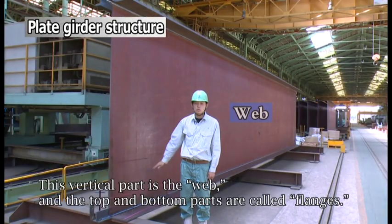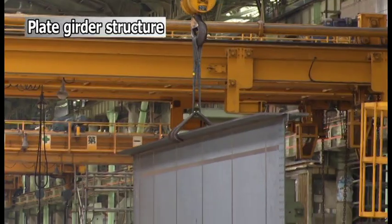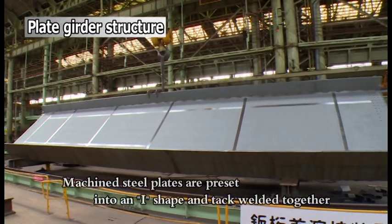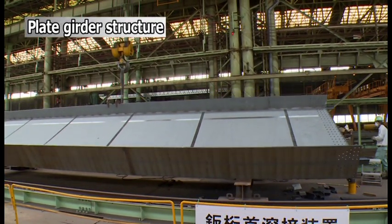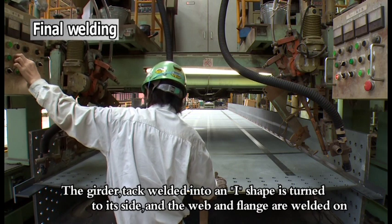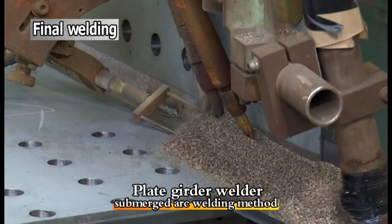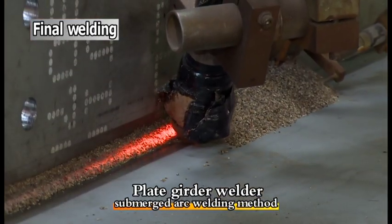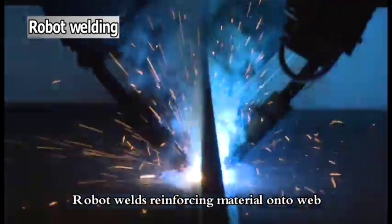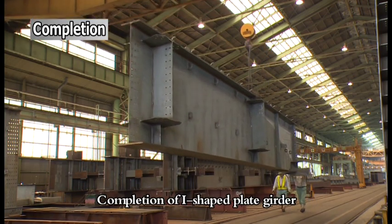This vertical part is called the web, and the upper and lower parts are called the flanges. The girder, tack welded into an I shape, is turned to its side and the web and flange are welded on. A two-armed robot then welds reinforcing material onto the web. This completes the I-shaped plate girder.